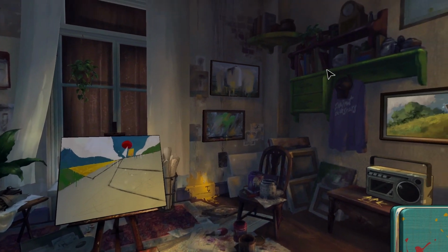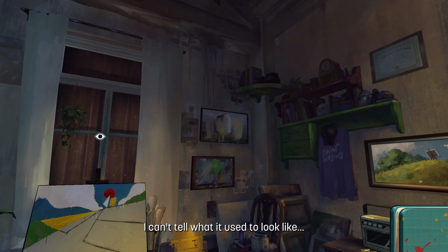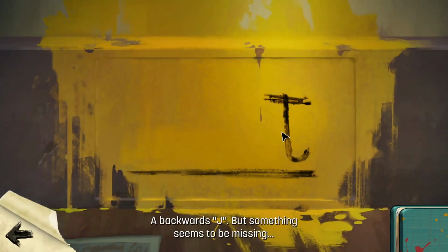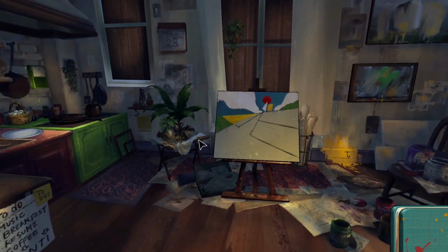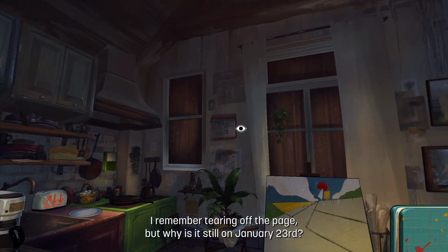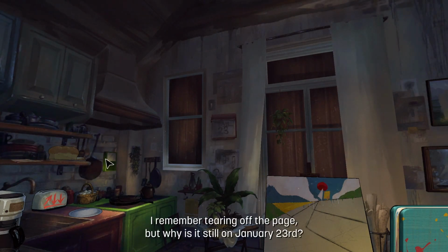Oh my gosh! Yeah, the paint's melted away. Like, what is going on with this place? Yeah, we don't know what to do here yet. But we've been finding some arrows around the apartment. Why is this still on January 23rd? Oh, okay, that's kind of interesting too.